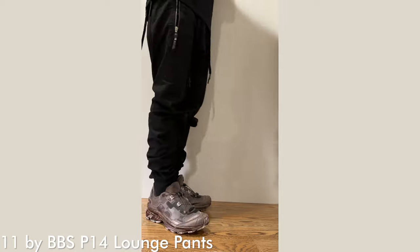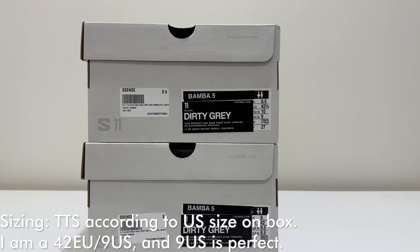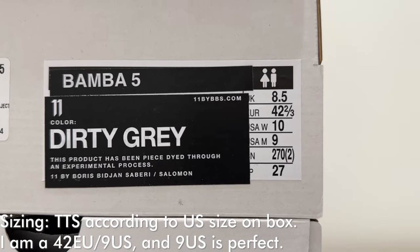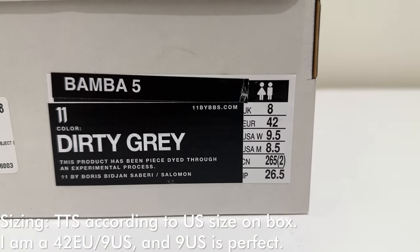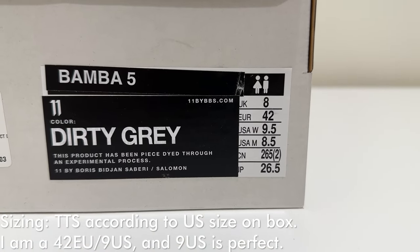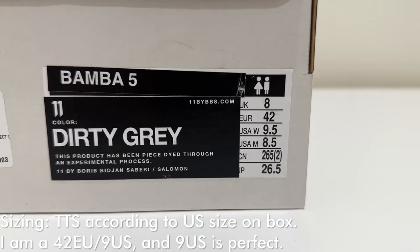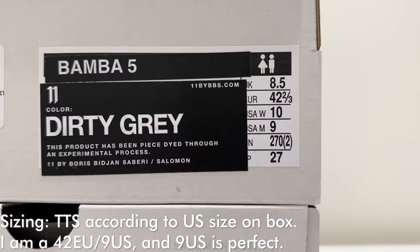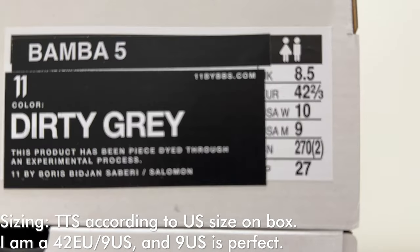The sizing on these is made unnecessarily complex by Salomon's translation of sizing between EU and US. I'm a true size 9 US, which converts to a 42 EU or IT in basically every other shoe I've ever bought. On Essence, these were only listed in their UK and EU sizing, so I ordered a 42, like I always do, but the box actually indicates these as a size 8.5 US, and they fit too tight for me. I went ahead and ordered the next size up, which was listed as a 42.5 EU on Essence, and the box itself states size 42 2/3 EU and 9 US.